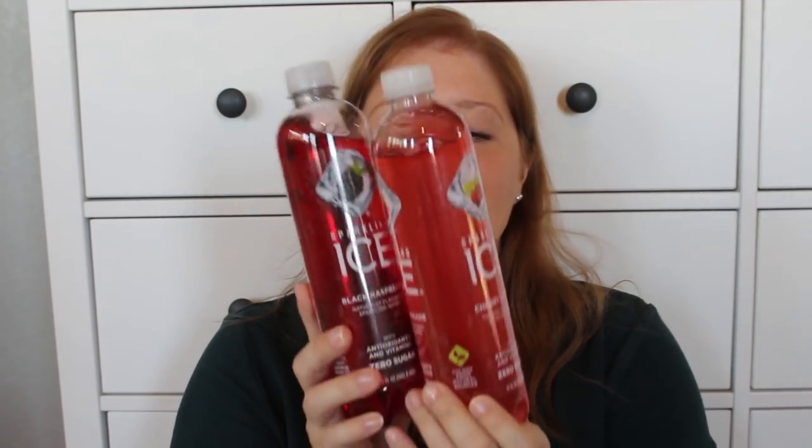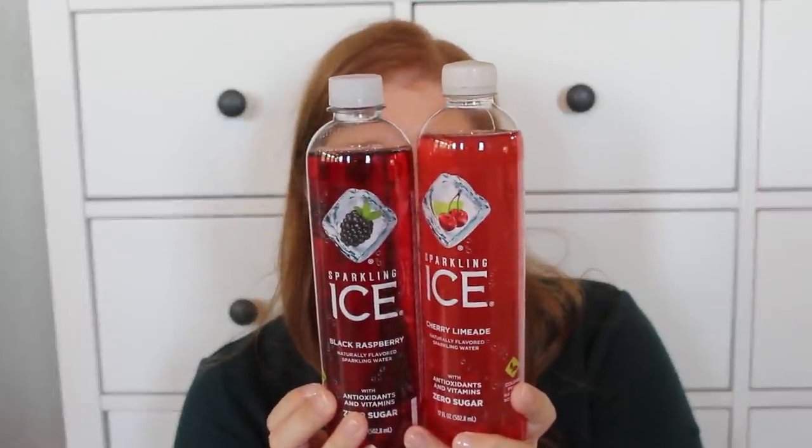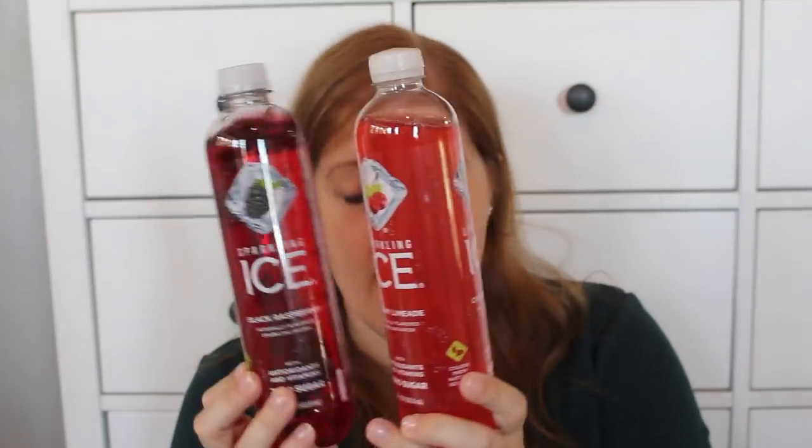Okay, I don't pick these up every time, but sometimes I see them and I'm like, you know what? I'm gonna get them. I think they are cheaper if you buy them in bulk at Sam's or Costco, but we don't drink these that often. So these are the sparkling ice drinks. I got the cherry limeade and the black raspberry. They had the lemonade. Most of the time the Dollar Tree carries several different flavors. These are definitely mine. I got one for me and one for my oldest because we enjoy them. They are 17 ounces each.